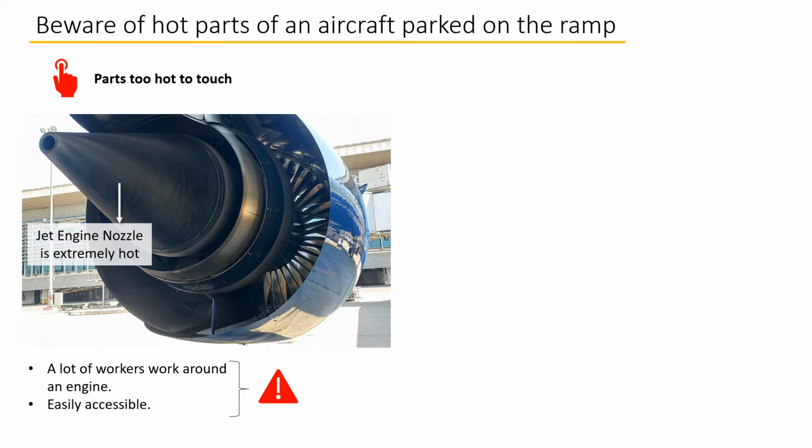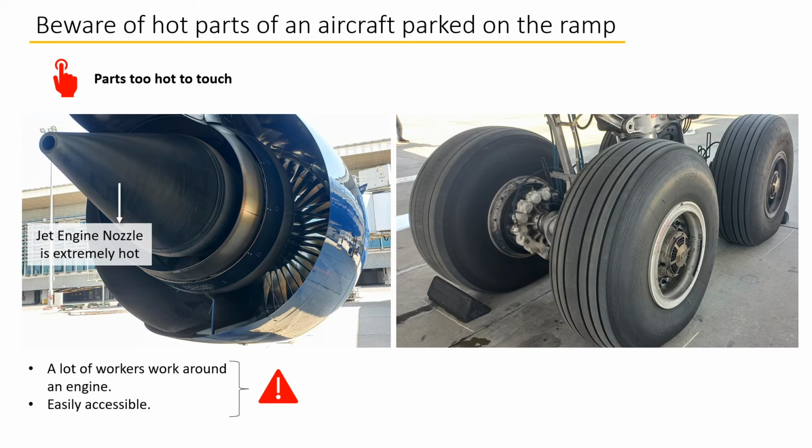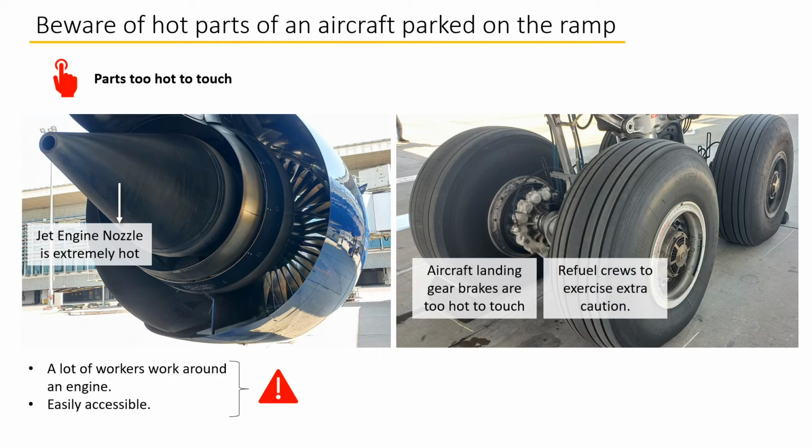Secondly, aircraft landing gear has brakes that slow the aircraft down during landing and also when the aircraft parks on the ramp. They are extremely hot as well because they go through a lot of friction during landing. Their temperature does not drop quickly, and if any ramp worker makes contact with them with his body, he will receive serious burns. This caution is most important for refuel crews because they have to engage the bonding cable of the refuel vehicle with the landing gear.